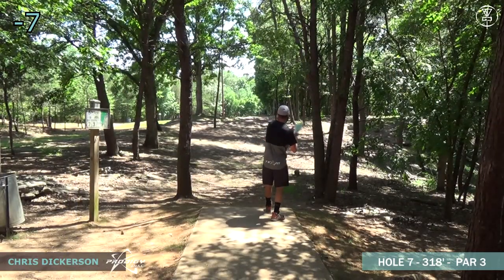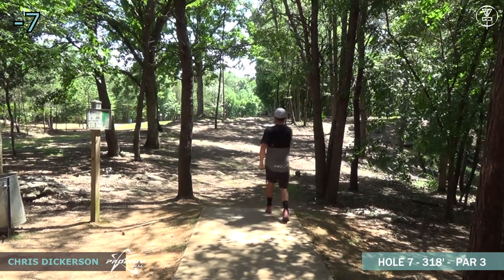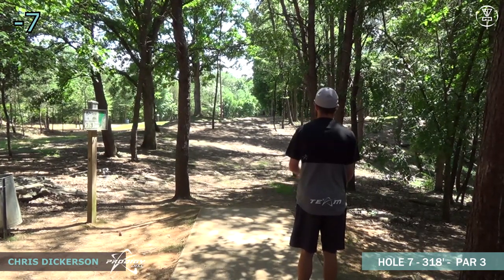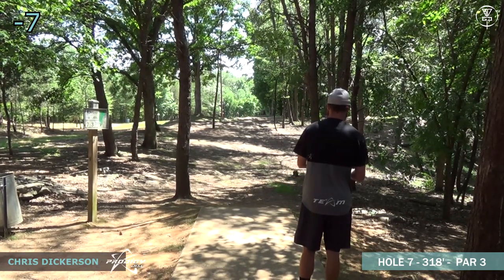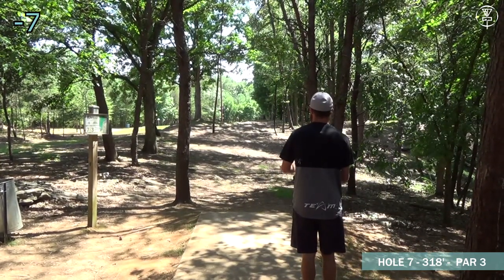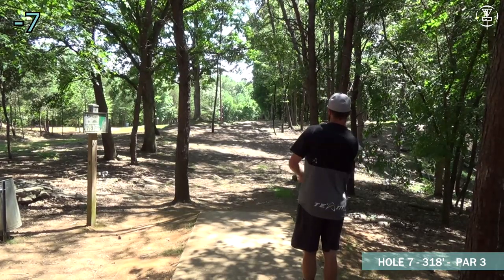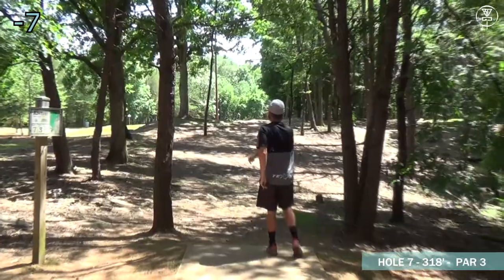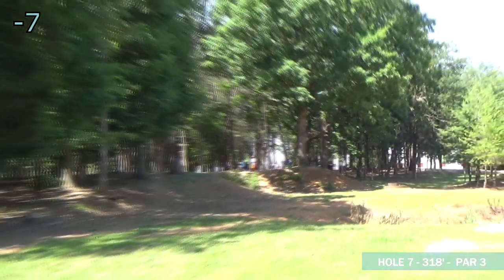Moving on to hole number seven, 318 feet. This one plays left to right. You kind of want to throw one straight out. I would say these pros, most of them are going to be going with a flick. You want it to go straight out of the gap and then hard right. There is a very large sinkhole to your left, so if you are throwing a flick, you're hoping it comes back on you.